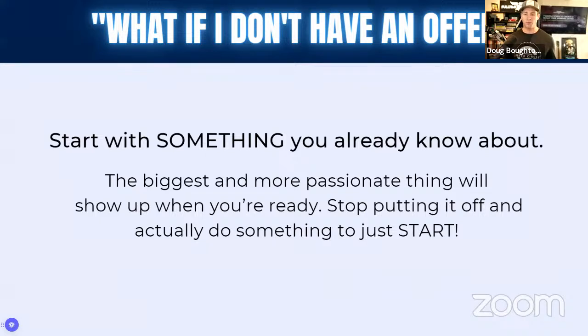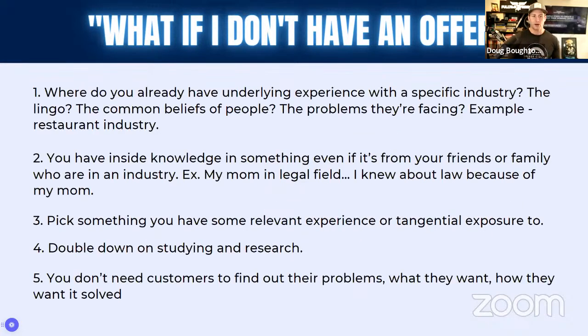The biggest and more passionate thing will show up when you're ready. I kind of already talked about this: don't wait for the big life passion thing. It's not going to happen right now. Stop putting it off, actually do something, and just start. Like I said, the first time I did this, I turned TRX straps, which are workout equipment, into an offer by going through the framework I'm going to show you today. Pick something around you right now, or pick your existing offer, and see how we can enhance it. All right. So what if we don't have an offer?